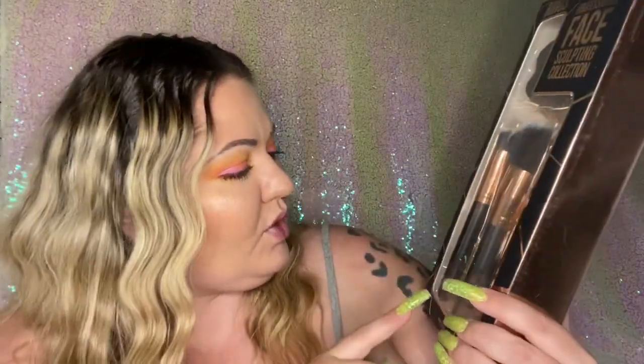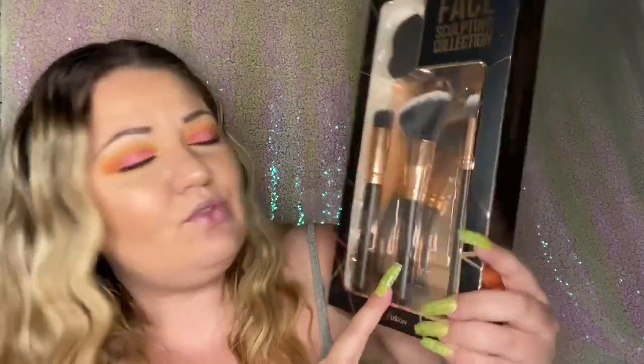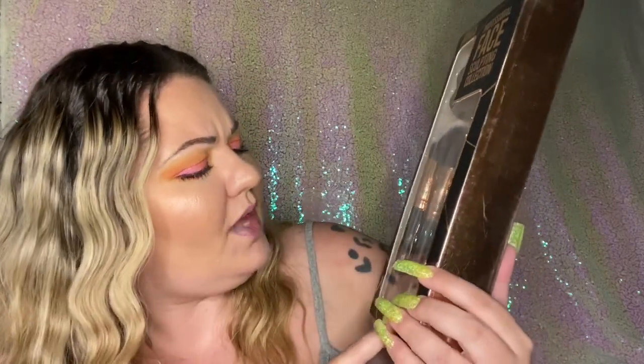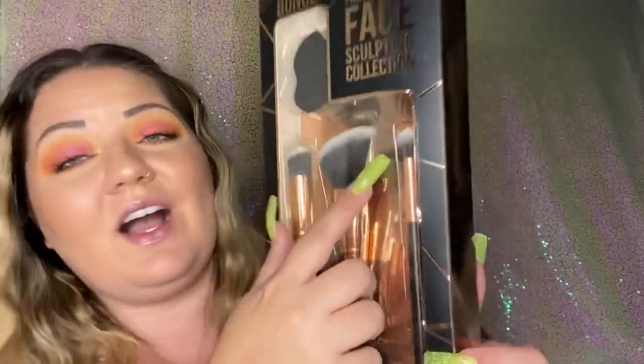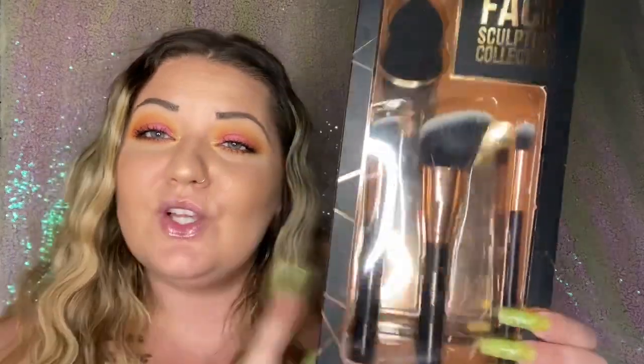It comes with three brushes. It looks like a contour brush, a multi-use angle brush, and that one probably would be good for a highlighting brush. And then again, it comes with a beauty sponge. So that's awesome, and that's also going to go in my little giveaway.